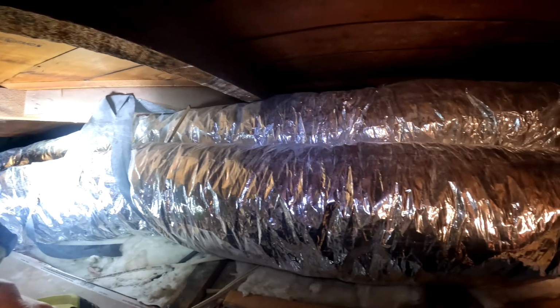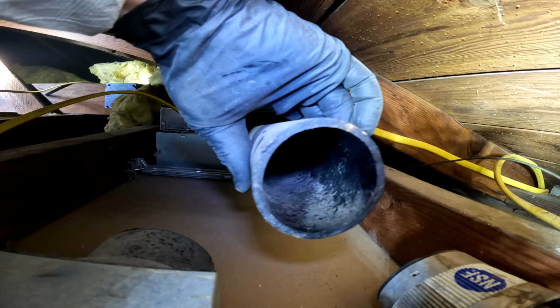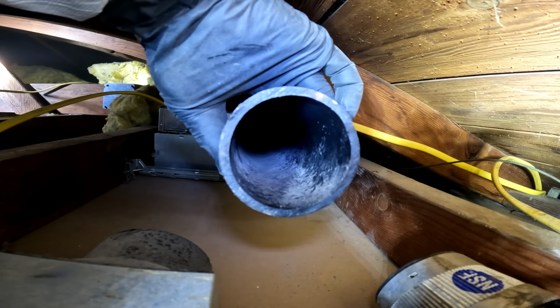So here's what they're doing. They're running along there, and there's their runway right there. Remember that wall that she was telling you about? So here's that bathroom fan. That's why we were getting all the smoke into the bathroom, because all that smoke was coming into here, into the bathroom. That black ABS, the plumber never connected it to the vent for the toilet.